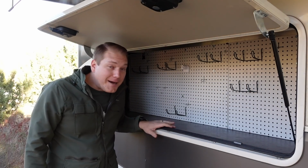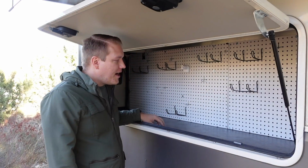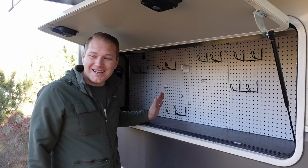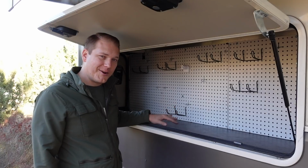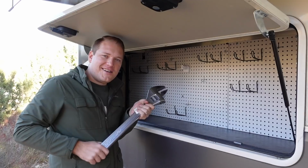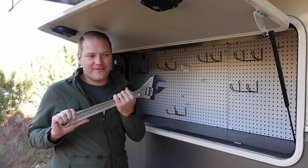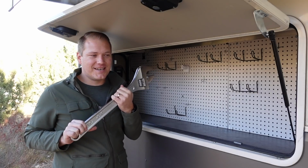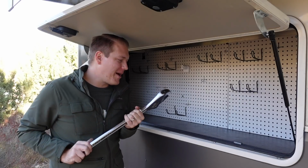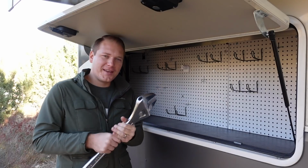And we recently just upgraded to pegboard, as you can see. So far we really like it, and it fits all of our tools nicely. All the power tools go in here and they look nice and shiny. And a couple of other odds and ends, like our good old trusty wrench. You may have seen us use this in a previous video. So comment down below if you know what video we're talking about and why I have this stupidly large wrench.